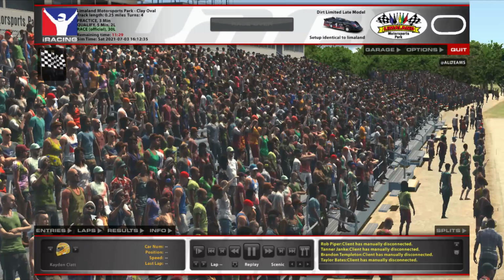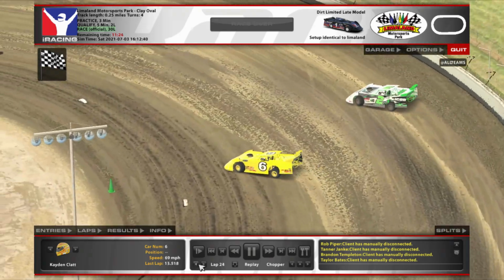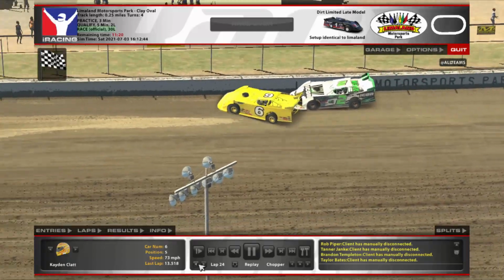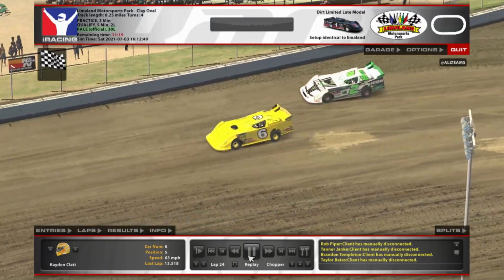I want to go back. What happened to the 6 car? I know he ended up in some shit. What place are you in? You're in 5th here. He tries to come up way too late, and the 2 car is just full throttling off the corner. He tried coming up way too late.